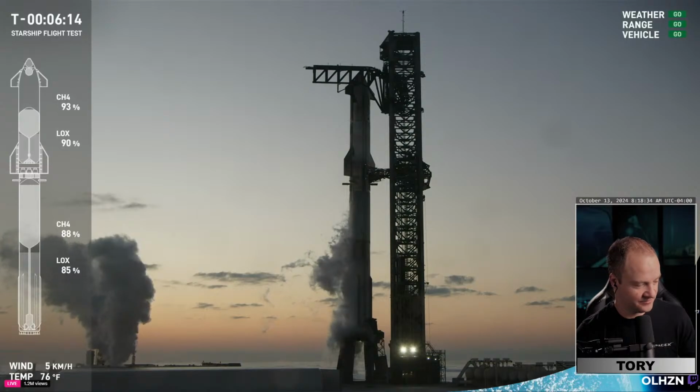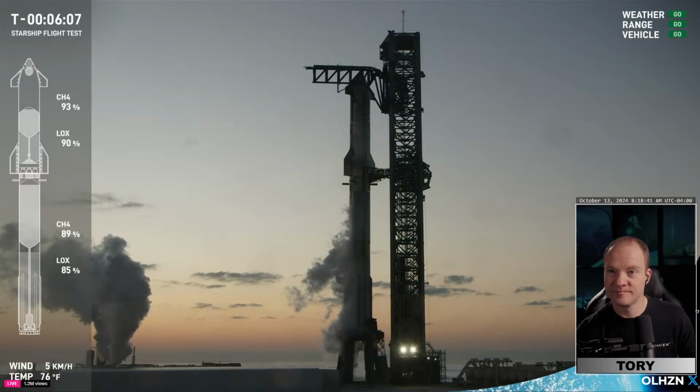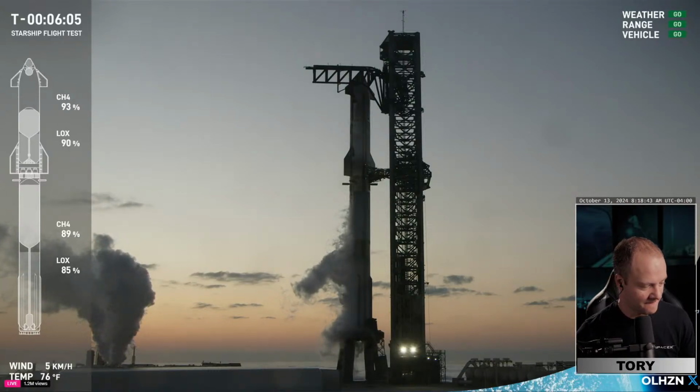Those are going to be used for its landing burn. And again, we're going to be closing out all of the prop load at about T-minus 3 minutes, 20 seconds for the ship, and then just 30 seconds later for booster.